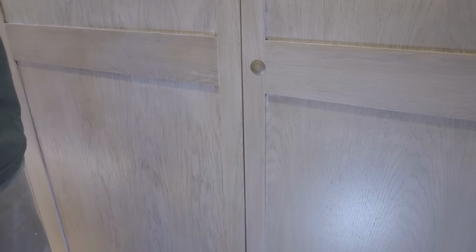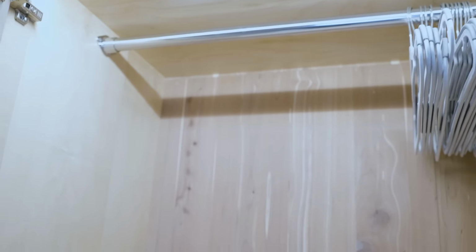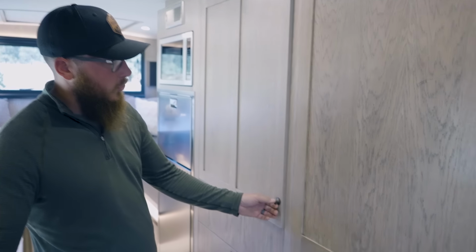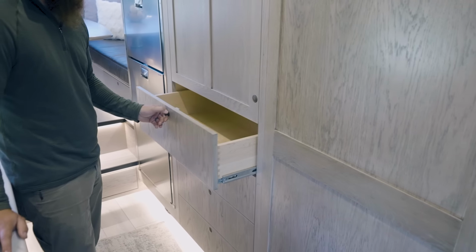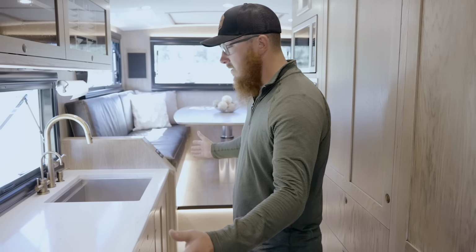Now, next to our dry bath, we have our closet. Now, our closet has a hanging rod for plenty of clothes and is cedar lined. And below it, we have full extension drawers for the rest of anything else we may need to store in this area. And across from the closet area, we have our massive galley.